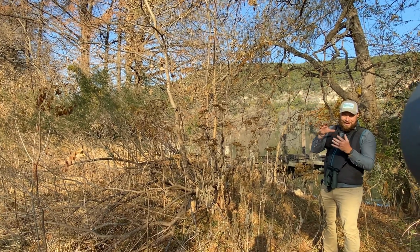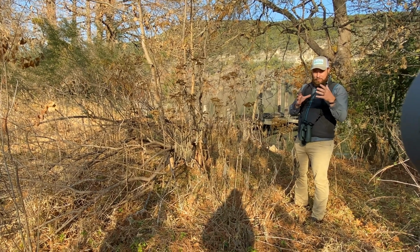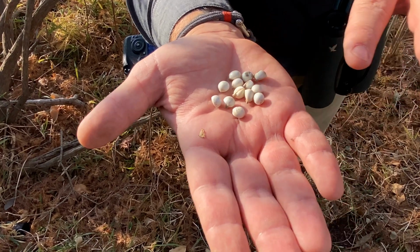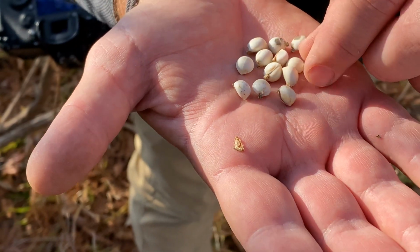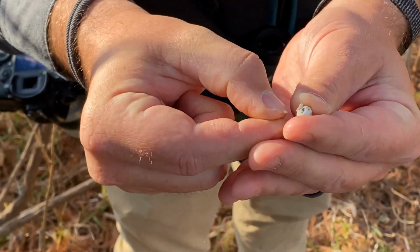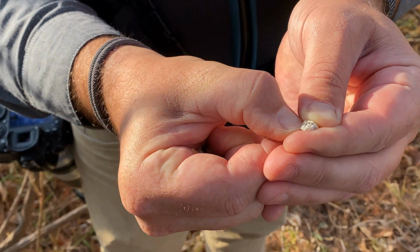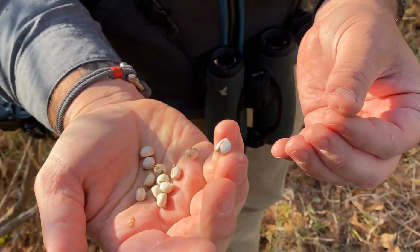These were once used to make candles. Each one of those seeds has a little thin film of wax around it that folks at one point could use to make candles. So you can see these white tallow seeds, very noticeable in the fall when the tree loses its leaves and all that's left are these white seed pods, covered in a thin film of tallow or wax. You can see my thumbnail here removing some of it. It's a waxy film, and that's where it gets its name.